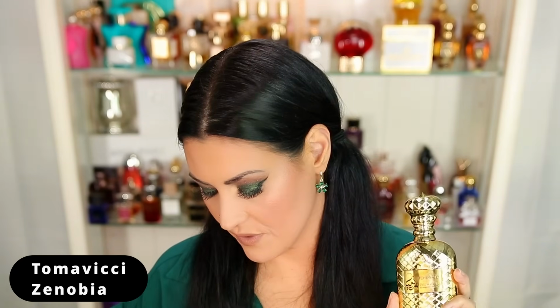And then you have some vanilla, some rose, some jasmine. There's some florals in here for sure. And then you have saffron, which I love. It's ambery warm. I love saffron. I love amber fragrances. And then you have leather, cedarwood, and oud. That was what scared me.